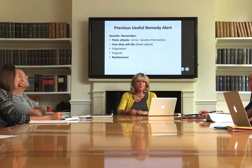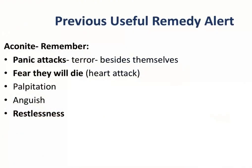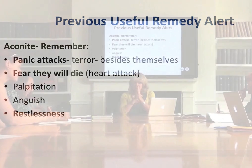And the last previous useful remedy alert, aconite. We've talked about aconite for croupy coughs, we've talked about it for fevers. It's a very, very useful remedy, but it's also an emotional remedy, and it's another remedy, a bit like Arsenicum, that we can use for panic attacks. But they're not as agitated as the Arsenicum are. They're not so visibly agitated, but they will really have a strong fear that they're about to die.